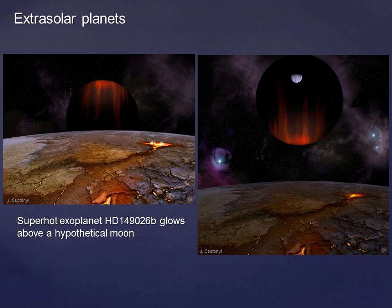And so this planet is a strange one and a fun one to illustrate because the side of it that faces the star is actually glowing red hot. And here we see it from the surface of a hypothetical moon that has a lot of tectonic activity because of effects of gravity as it orbits its planet. That's a hypothetical moon. We don't have evidence for it, but we can use this as a way to depict the planet from an imaginary location in space that is plausible nonetheless.